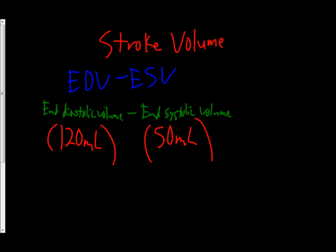So again, 120 minus 50 milliliters. Well, what number is that? Well, that number is 70. 70 milliliters. So that says 70 milliliters of blood got ejected out of the left ventricle. Well, coincidentally, that's stroke volume. So again, that's why 70 milliliters of blood is normal stroke volume in an average size adult. That's where that number 70 comes from. It comes from an end diastolic volume of about 120 minus an end systolic volume of 50 milliliters. So 120 minus 50, and there we have stroke volume on our patient.